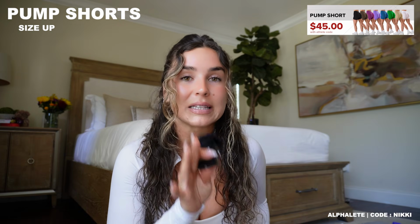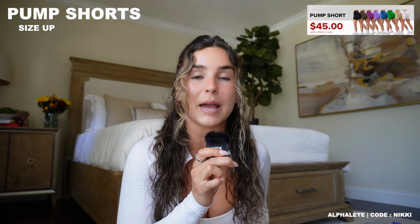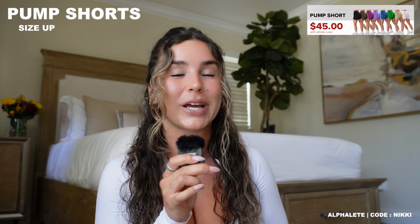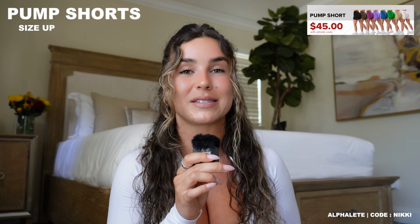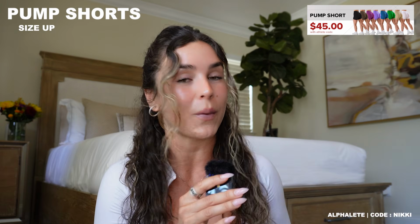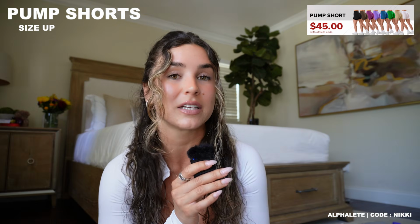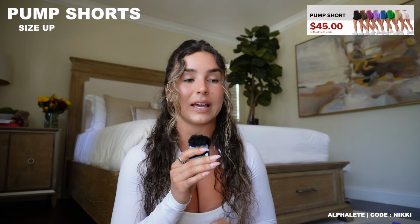I absolutely love the feeling of the shorts though. I can wear them for a decent amount of time and not feel like I'm getting legging sickness, is what I call it, where when you wear leggings for way too long and they're way too tight on your midsection, you get that low bloat and you start feeling sick. I don't feel that way in these leggings and shorts. That's a really good sign. Some leggings and shorts are just way too compressive. I think these are a really good fit. I think they're so comfortable.